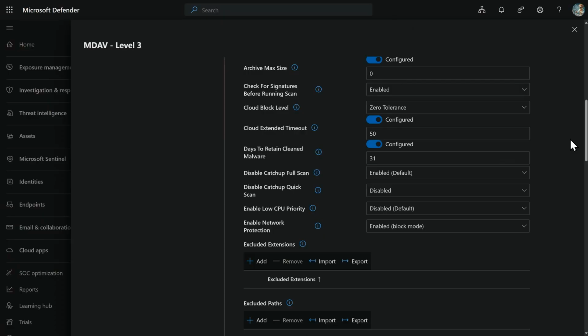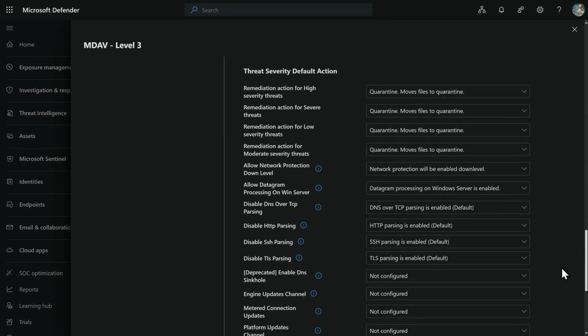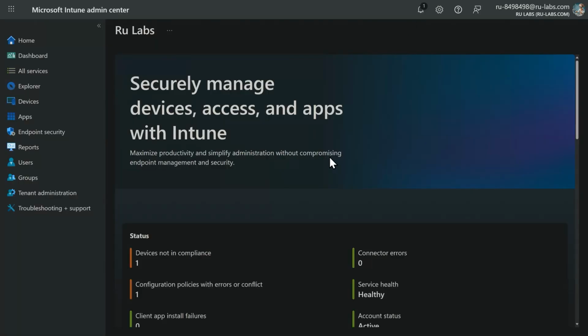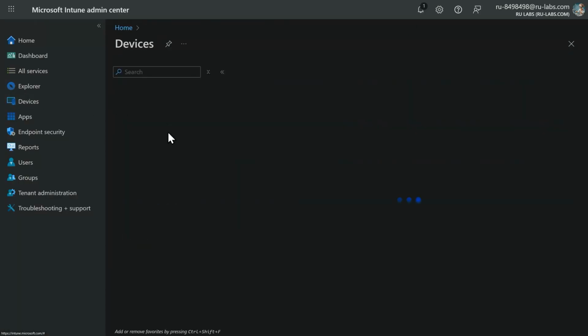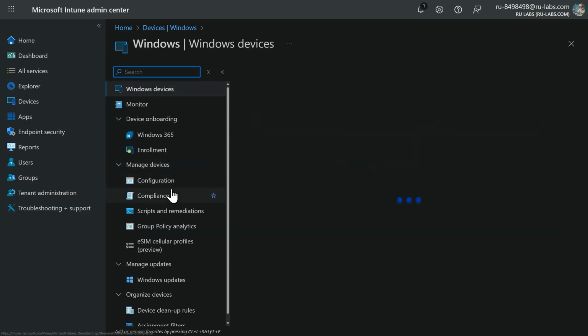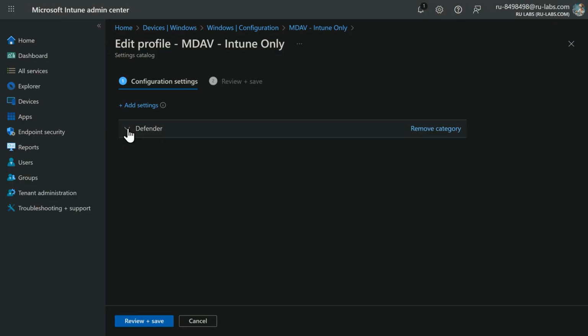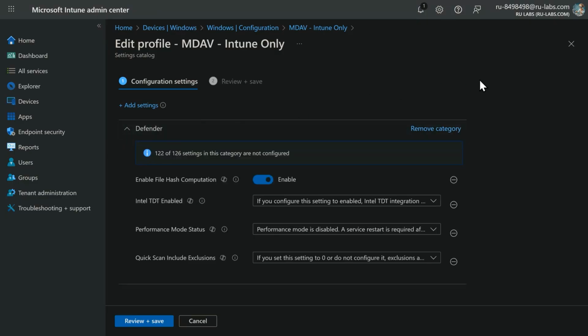Yeah. One more thing that might be worth talking about is we have a ton of options in the Defender portal for client security. There are a few that you still have to manage through Intune or through group policy. For example, if I head over to the Intune Admin Center and go to Devices, Windows, Configuration, you've done this a few times, right? I sure have. So here's an example of some of the settings that you can currently only do through Intune and you can't get in the Defender portal.